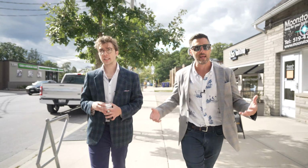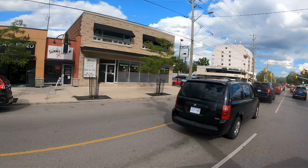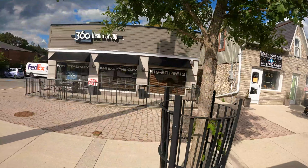But there's a history to Byron. Adnan, what is that history? Yes, there is. So where we're standing right now is what is considered Byron's downtown core. Yeah. So before, when it was annexed by London in 1961, they actually renamed this to Byron after Lord Byron, the poet from England. And before that, it was called Westminster, and then after that, Hall Mill. So there's just a ton of history here in Byron.